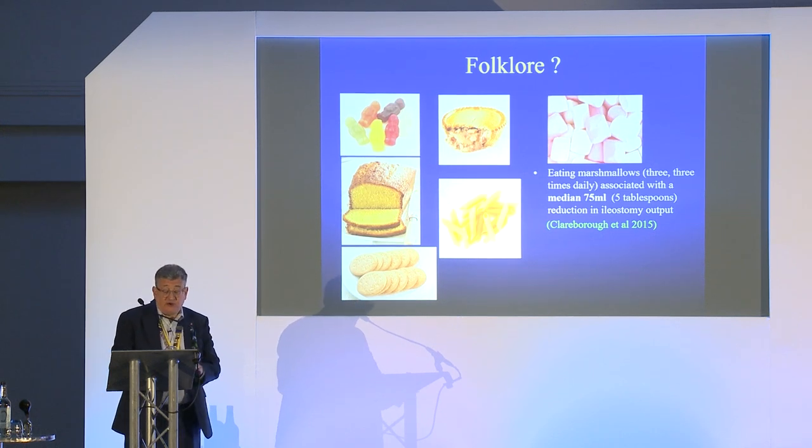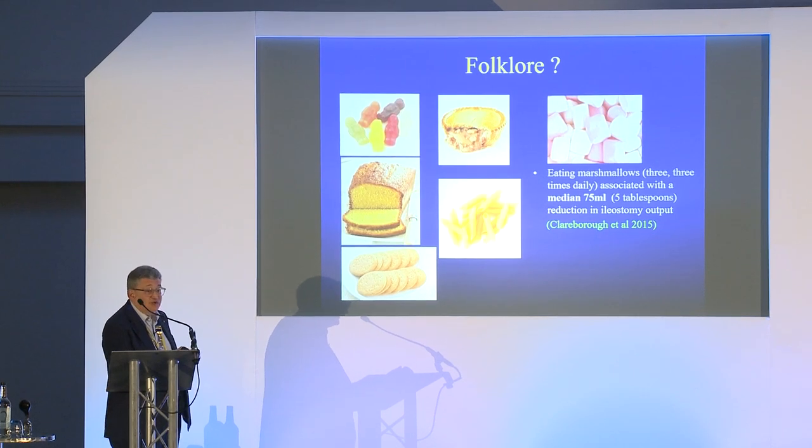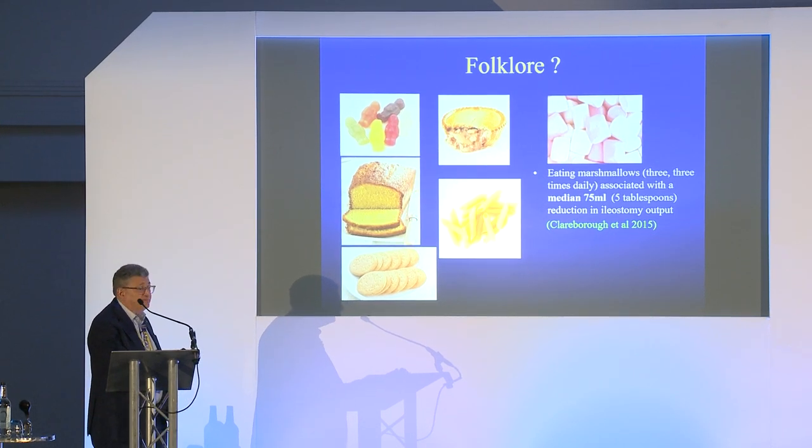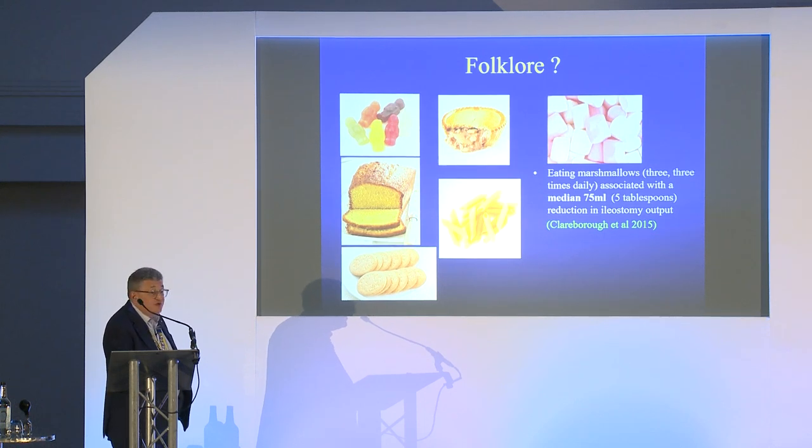And then, you'll know more about this than I do. There's all sorts of folklore. Jelly babies are good for stoma output, are they? Well, some people think they are. There's no evidence to support that. Madeira cake, I've heard some of my patients swear by. Arrowroot biscuits.